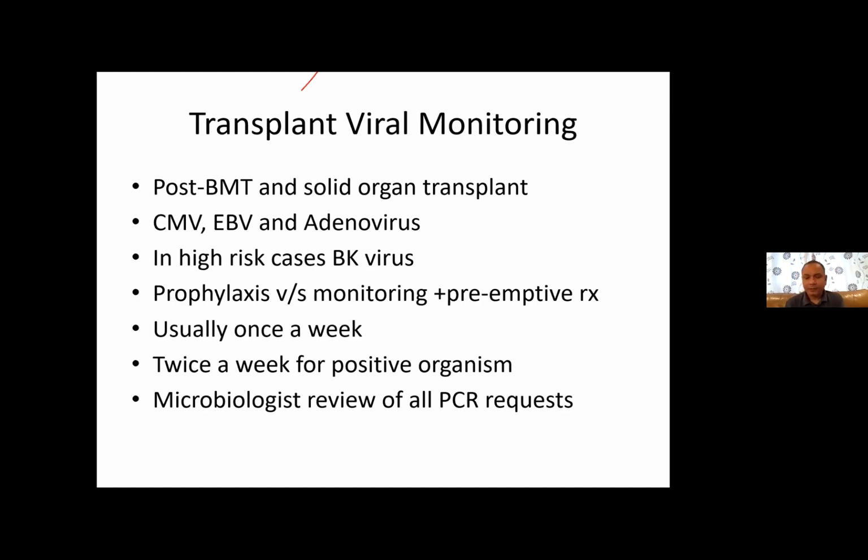Now, again, previously, the hemato-oncology junior doctors would send blood twice a week on everyone because, rather than trying to find out who is positive and who is not, they are new to the ward, and the senior says, look, twice a week, send blood to the laboratory and they'll do the PCRs. We said, no, that's not happening. You have to justify why you want to do it. So any request before 1 week is rejected.